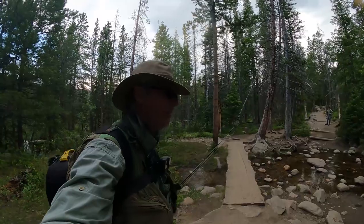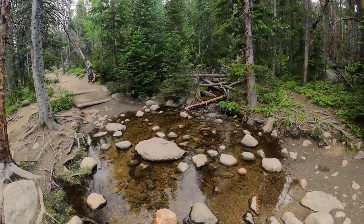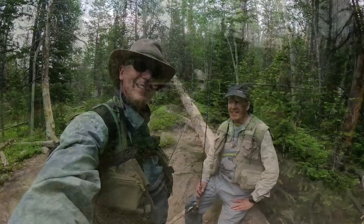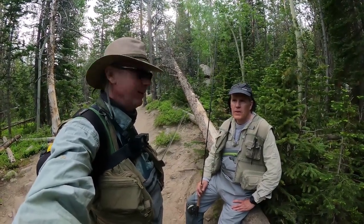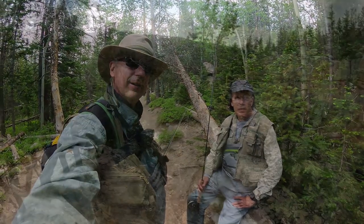So we got a little feeder stream here. We just saw some brookies downstream. A little bit slower. It's not ripping through here, so able to see the fish. But we're after cutthroats. That's the job. And we got about a 3 mile hike. We're about 2.6 miles to go to our destination here.